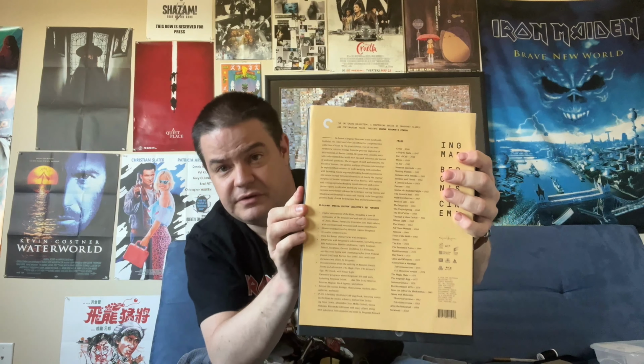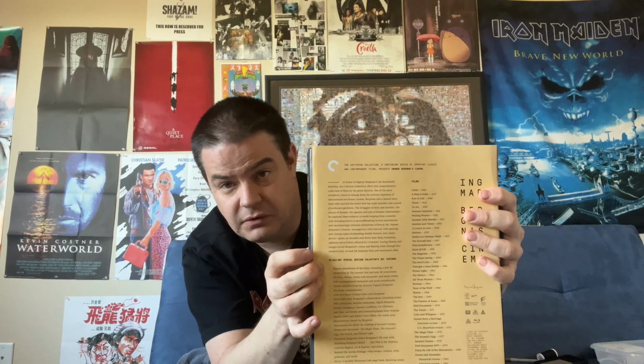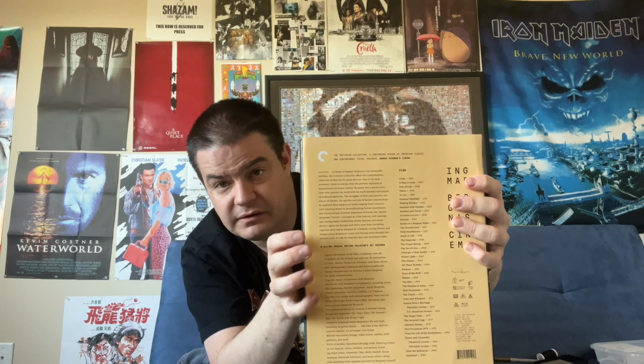We have the backing card here. This has a chronological list of all of the films that are included in the set. They're actually arranged a little differently in the box. We'll get to that in just a minute. But yeah, I have a nice long description here, and then a list of some of the content that's included. Under the backing card, we have a shot of, I believe that's Ingmar Bergman himself.